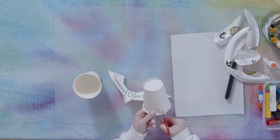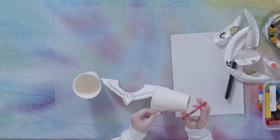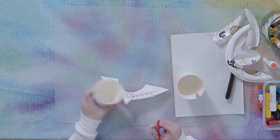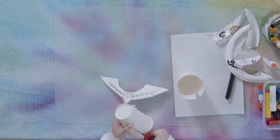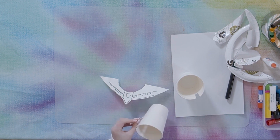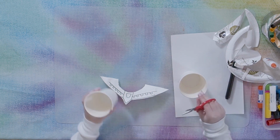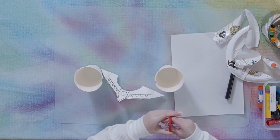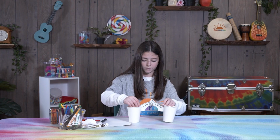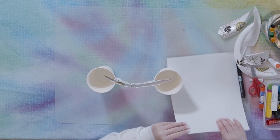And then you want it to be thick enough so that your paper plate can fit inside. And then the same thing to the other one. And then you can put your bridge inside like this. And next I'm gonna make the water to go underneath the bridge.